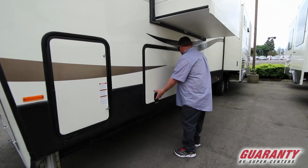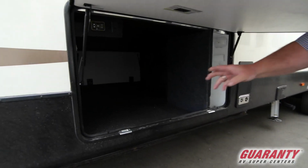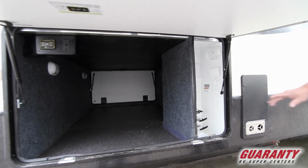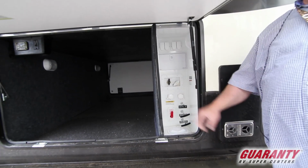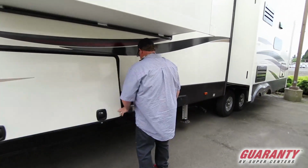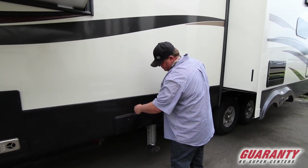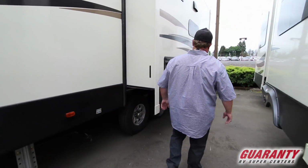Here's your controls for your auto leveling, push button, hydraulic jacks, which are nice. So here's all your controls: gray, black water, outdoor shower. Everything's right here in this one location. Lockable. You got a little place to get into some plumbing and stuff there if you need. So like I said, hydraulic.